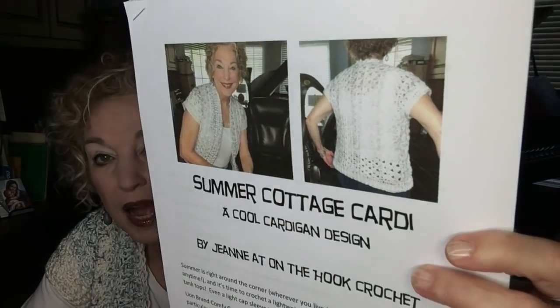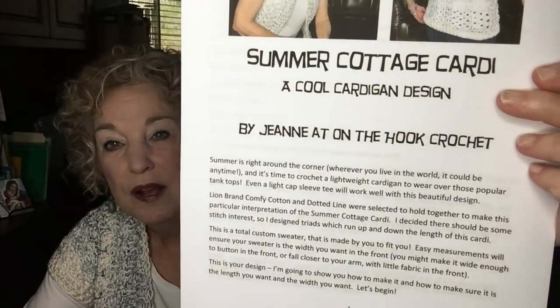Here is the Summer Cottage Cardi pattern. I have some pictures in here. There are plenty of instructions on how to make this.